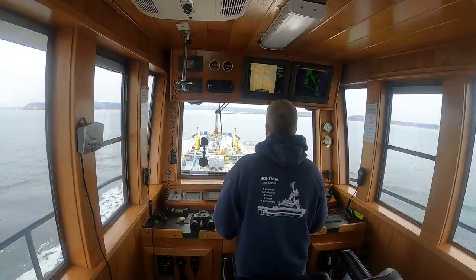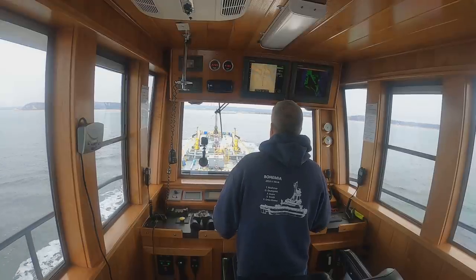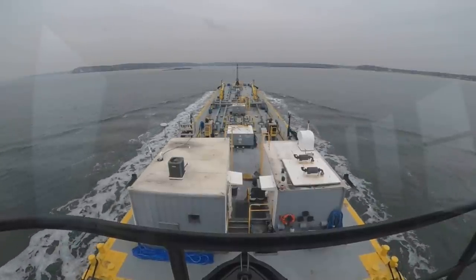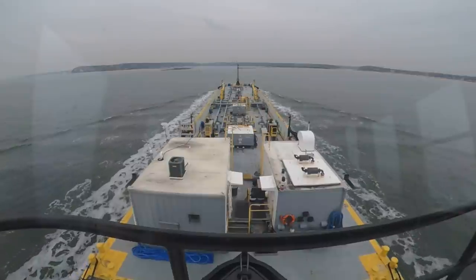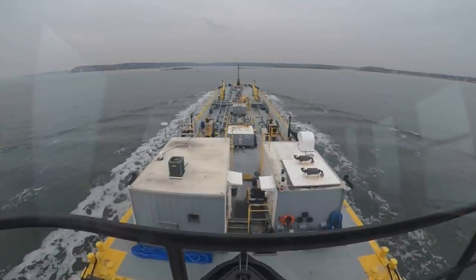So I'm right in the middle of the channel, but I want to aim this way because the tide is pushing me over until I get into the jetties. That's where these range lights really work well. It looks like I'm headed for the red buoy here, but if I look at the range lights, I can see them stacked, which means I'm dead center in the channel.